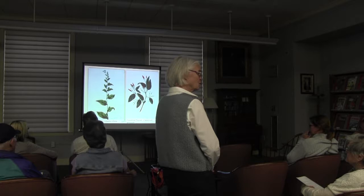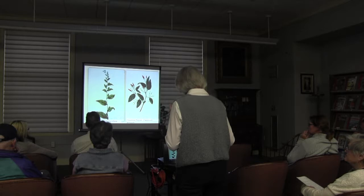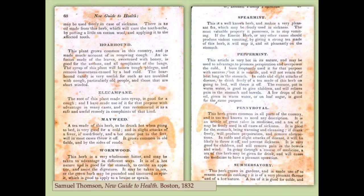So his number two herb was cayenne pepper. And he was not the only one who prescribed cayenne pepper for a variety of different things. But these were his number one and number two plants. And then these are a couple pages from his book that show you that many of the plants that Thompson recommended were things that had already been in the medical practice for, in many cases, 100 years or more, and we'll talk about some of these in a little bit more detail.